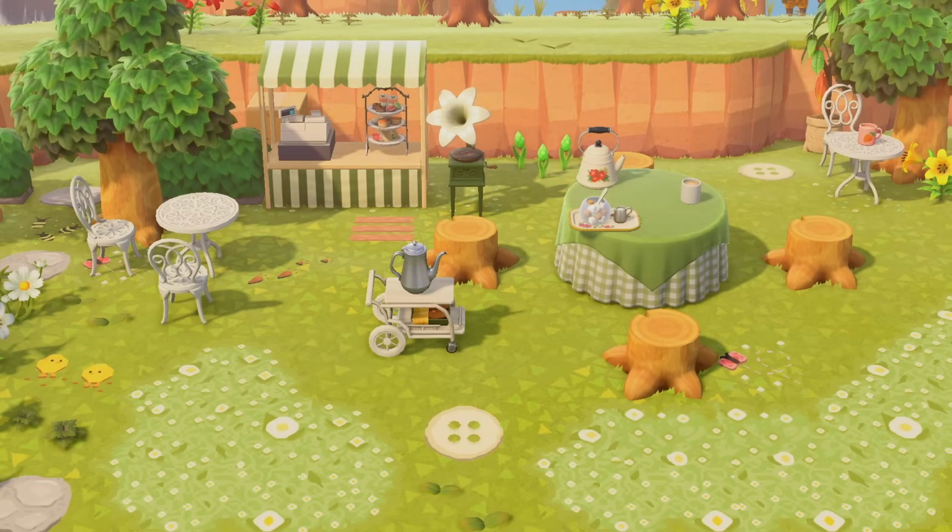It fills the space nicely. It's very cute. It was pretty simple. You really don't need that much for this. I absolutely love how it came out.